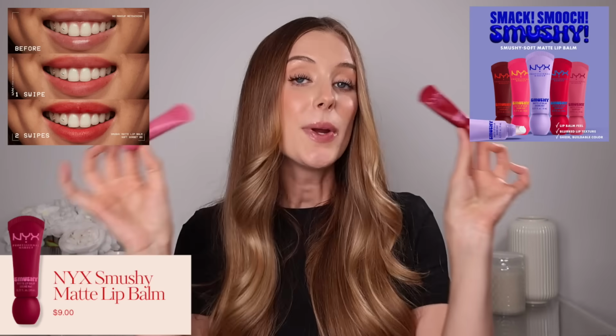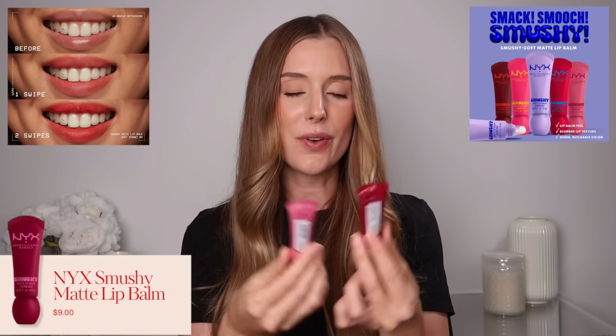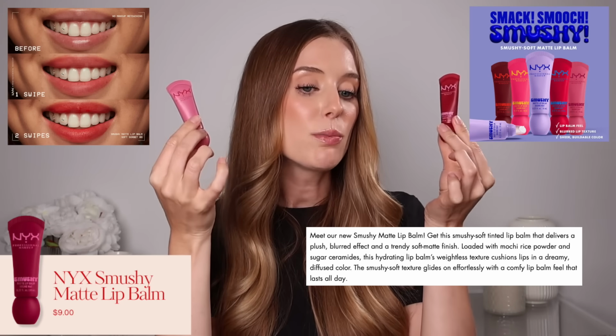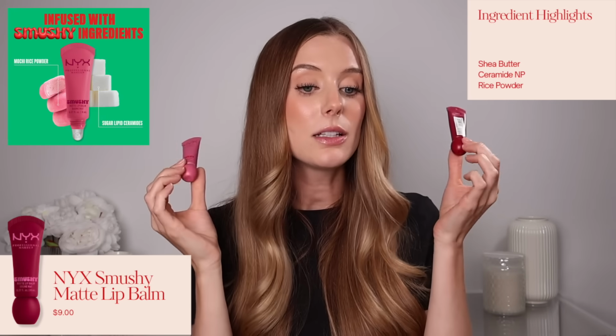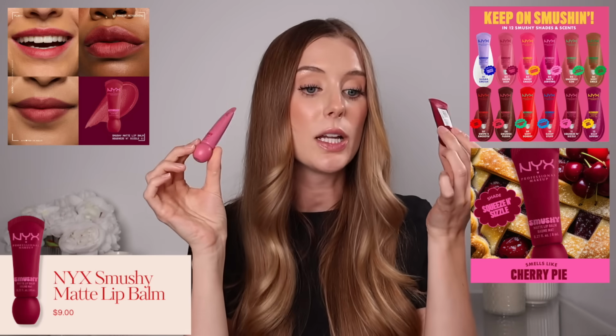It's just not for me. We had one more blurred matte launch that I had to include in this video because of how viral it went on TikTok. This is the NYX Smushy Matte Lip Balm. This claims to be a smushy, soft tinted lip balm that delivers a plush blurred effect and a trendy soft matte finish. Ingredient highlights include shea butter, ceramide NP, and rice powder, and this is available in 12 shades.